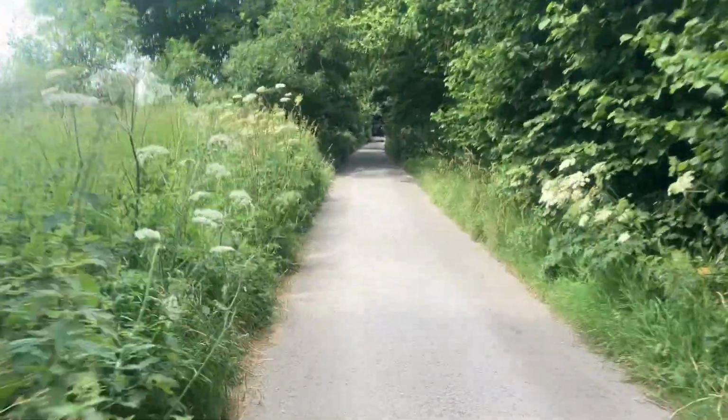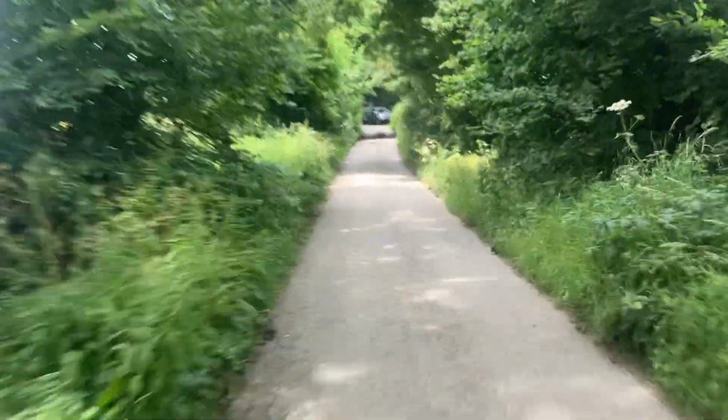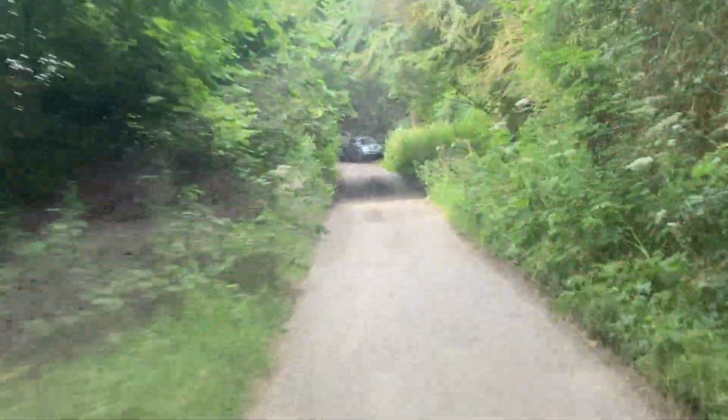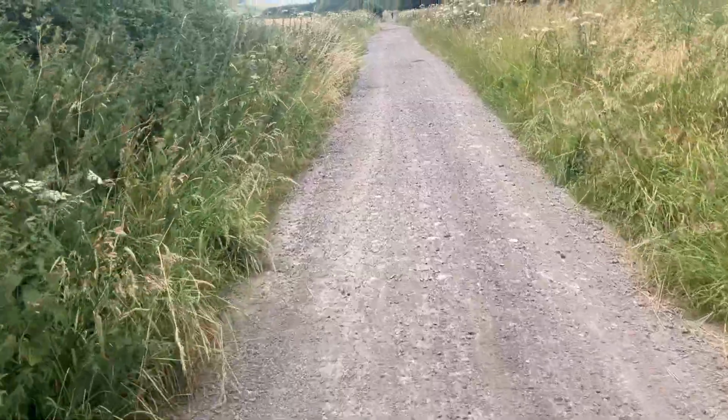This is so much nicer than yesterday. So far, all bits of the Ridgeway I've done today have been paved, and it's really quiet roads like this. It's so lovely. The smooth tarmac road didn't last very long.